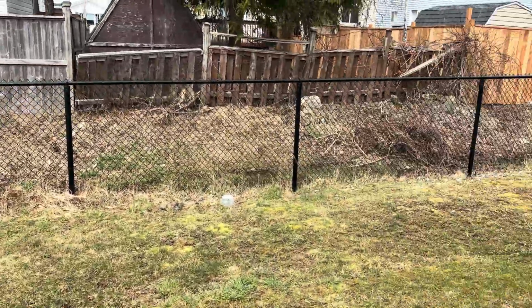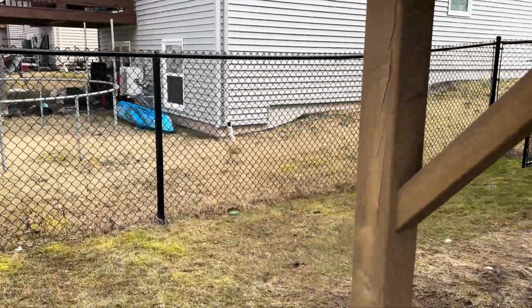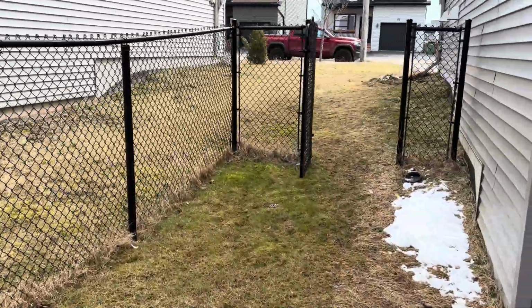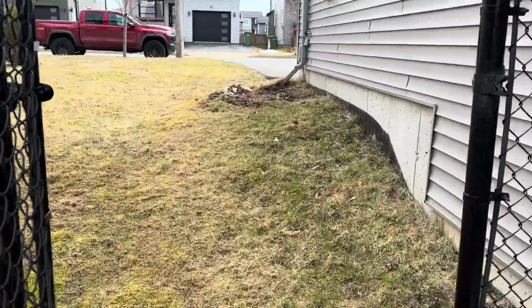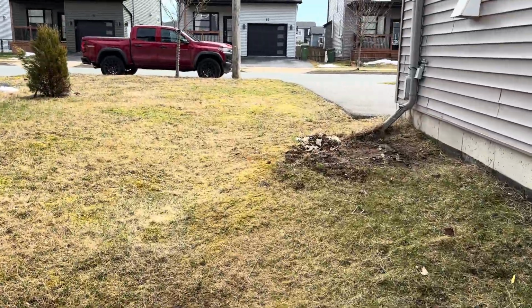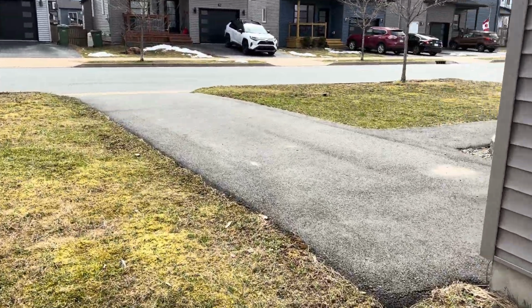So the tenant pays for utilities, which is Nova Scotia Power and Halifax Water. We will be calling Nova Scotia Power to get an estimate for you, to give you an idea of what that monthly recurring cost is going to feel like, or the monthly power cost. And the tenant also cuts the grass and shovels the snow.